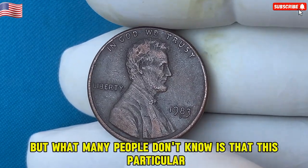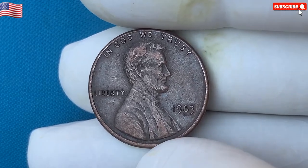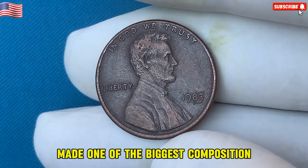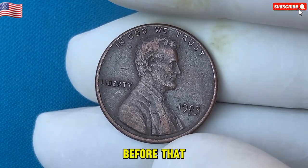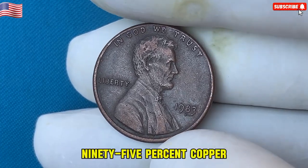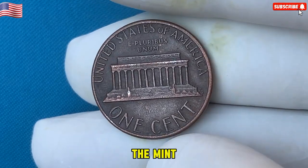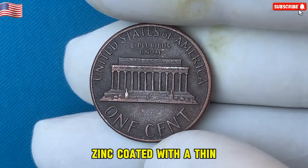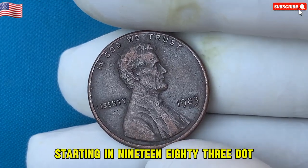But what many people don't know is that this particular year has a fascinating story that starts with a big change at the US Mint. Just a year earlier, in 1982, the Mint made one of the biggest composition changes in the history of the penny. Before that, Lincoln cents were made mostly of copper, 95% copper, to be exact. But due to rising copper prices, the Mint made the switch to a cheaper material, zinc, coated with a thin layer of copper. That new formula became the standard starting in 1983.